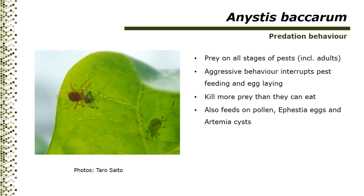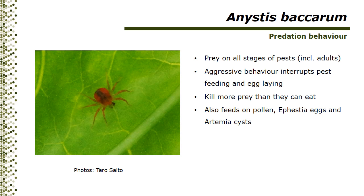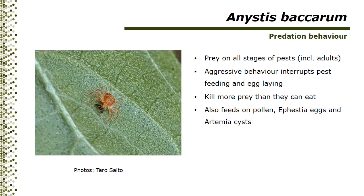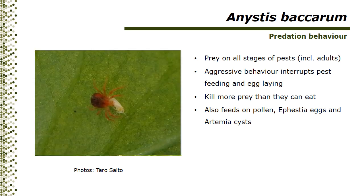First, let us introduce you to the Anystis mites. These are very aggressive predators. They rapidly search all the foliage surface until they encounter something to eat, such as aphids, thrips, and other mites. We have seen it prey on pests that are not well controlled by current biocontrol, such as echinothrips, mealybugs, psyllids, plant hoppers, and whiteflies.